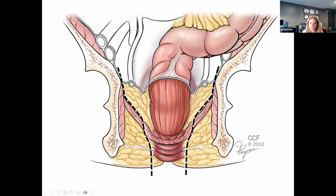So a traditional APR, we follow, you can see, so here's your mesorectum, around the rectum, the fatty tissue of your mesorectum. We follow that down as it enters the pelvis. And then, like you would in a low anterior resection, you dissect the mesorectum off of the levators, dissecting them away from the levators until you get to the point where you want to divide the levators. And then you can just come directly through them as you see here.